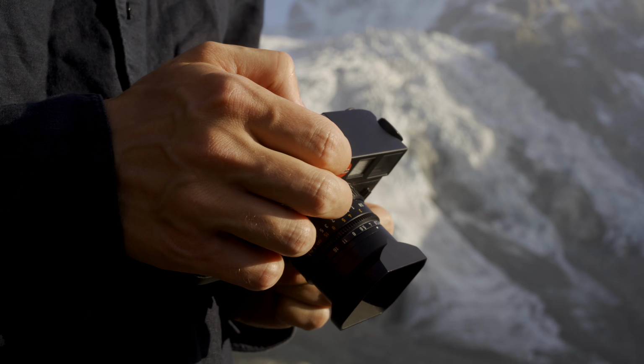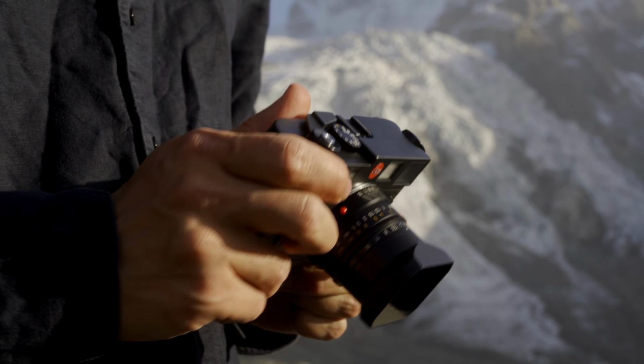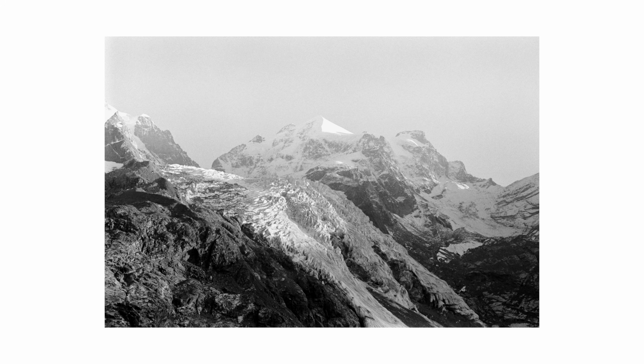Looking at the black and white film images next to the low megapixel JPEGs of the Leica D-Lux, it almost feels as if my M6 is a high resolution camera. Well, I'm exaggerating a little, but you get the point.